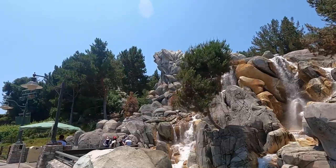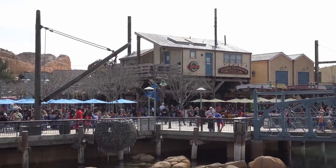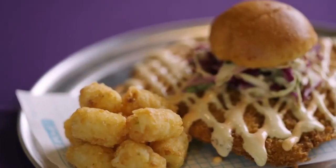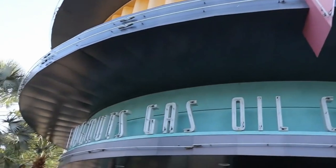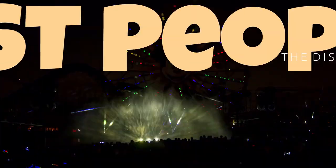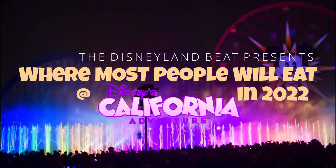Disney California Adventure has about 15 quick service dining locations inside the park where you can order a meal for about $10 to $20. No reservations required, mobile order or don't, but these are the quick service options. The places where most people will eat lunch and dinner at Disney California Adventure in 2022. We run it all down and we have fun doing it.